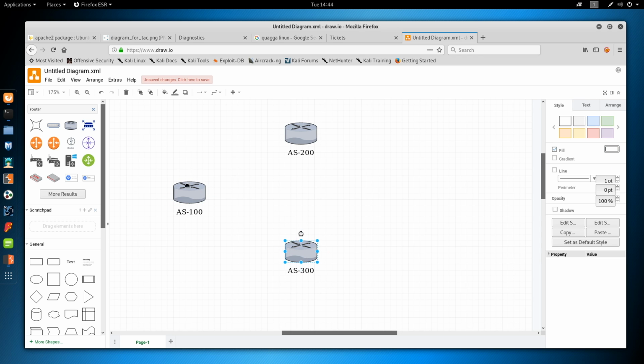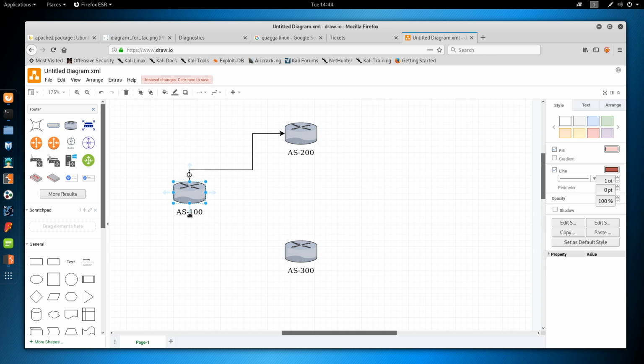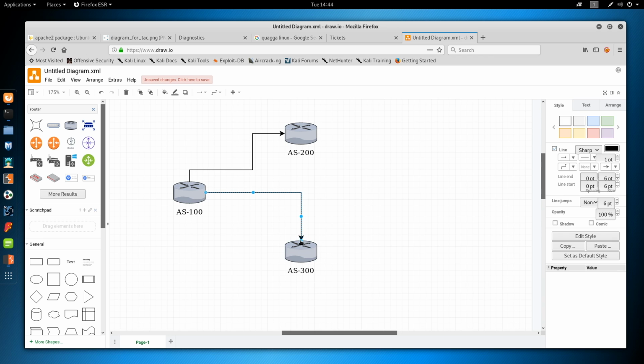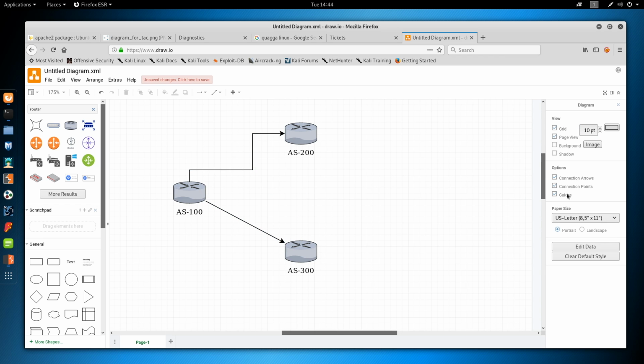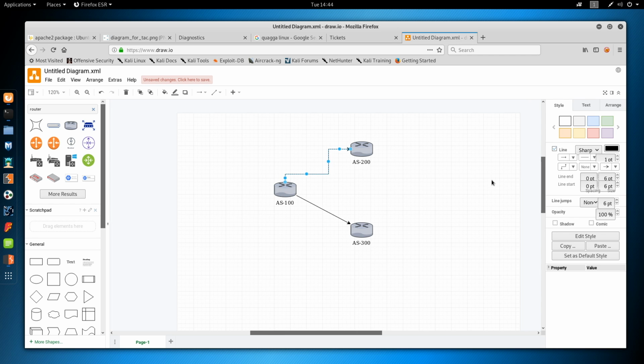So we should also put links. Let's see if I get rid of that. Should be able to connect this. Connect this. I want this on the side. Oh well, that'll be fine. So let's change these lines to diagonals. Change this line. Man, draw.io does not like the setup I have going on right now.